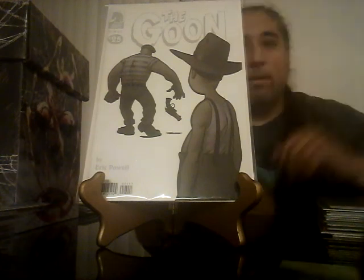He had some there that, if they were in better condition, I would have gotten, but they just weren't, so I had to leave them there. But the ones I got are the best ones that I could find and the ones that I actually wanted. So we're going to start off with The Goon number 25.